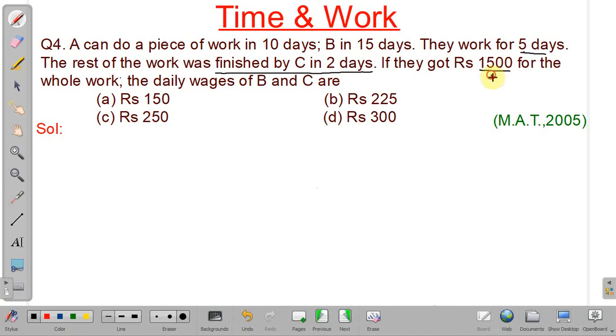See, this total amount will be distributed among A, B, and C based on the amount of work done by each one. Okay, so first we need to find the part of the work done by each one. So, part of work done by A. See, A's 1 day's work will be 1 by 10, and A is working for 5 days. So 5 into 1 by 10, it will be equal to 1 by 2.